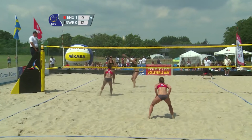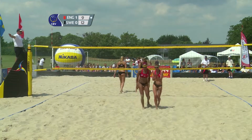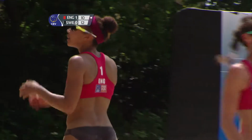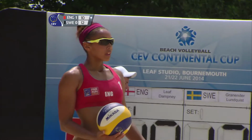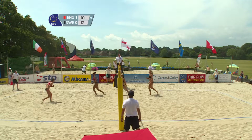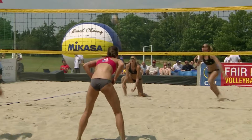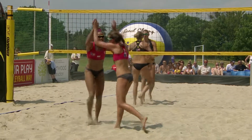Dampney wants Leaf to block line so she can defend cross-court. And the little fake to the line working because Gravender tried to put that one really close to the net on the angle. So England back to within 2 points here. Leaf will serve again and scurry to the net. And she doesn't even need to block. Bad pass from Gravender. That ball dropped pretty quickly in front of her. Didn't move her feet, didn't get in a good position. And there was nothing that Lundqvist could do to help her out.